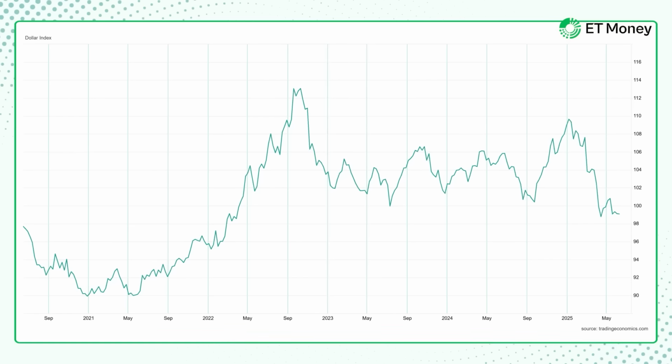Now let's take a look at the dollar index and where it stands at the moment. The dollar index tracks the movement of the US dollar versus a basket of currencies. For the last 5 years, the dollar index has reached its highest point of 113 and its lowest point of 89. Currently, it's at 99. In January this year, it was at 109 and has corrected by 9%. That has possibly aided silver's demand.